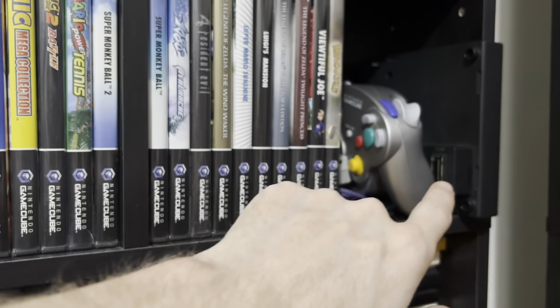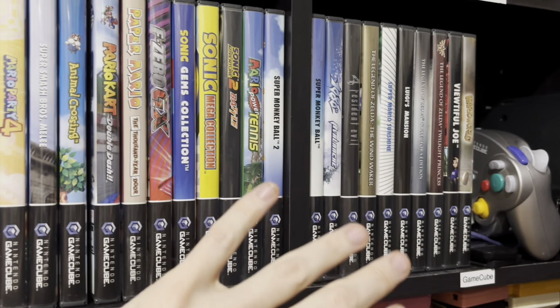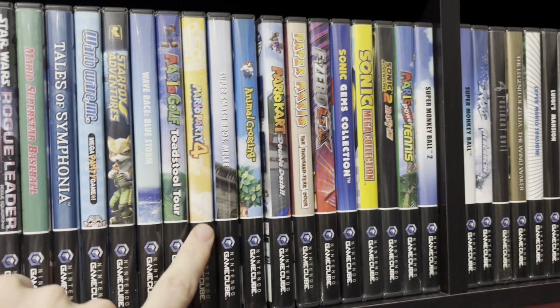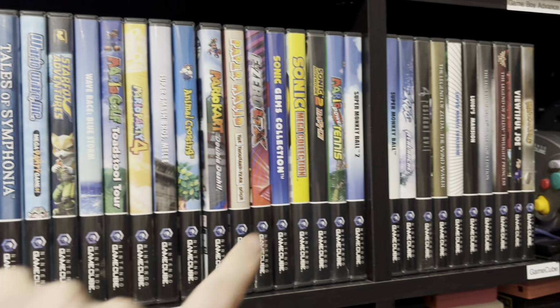I got the Wavebird, I got the Game Boy Player, I got a bunch of classics, probably like the top GameCube games. Well, I'm missing a few, but you can just look at this collection and see. I got Mario Kart Double Dash, Animal Crossing, I got Wave Race Blue Storm, Metroid Prime. I got all the classics on GameCube over here.